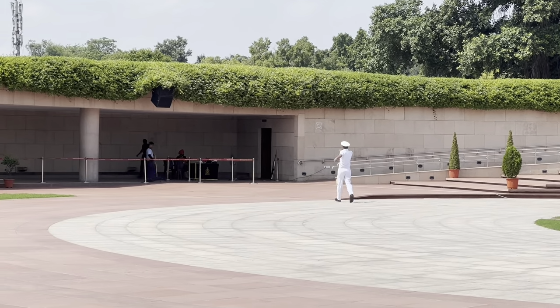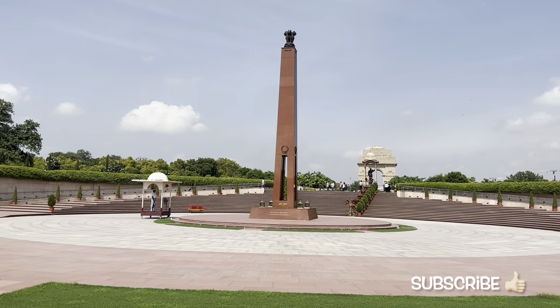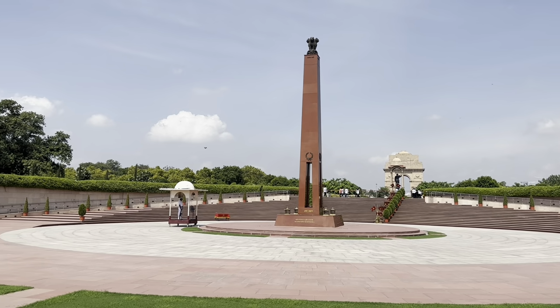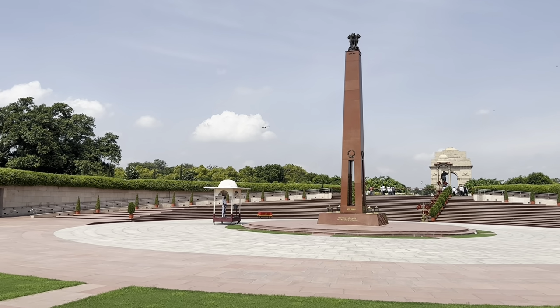As we walk around, you can feel the reflective atmosphere. Visitors come here to pay their respects and offer their gratitude. It's a place of contemplation and a connection to our past.